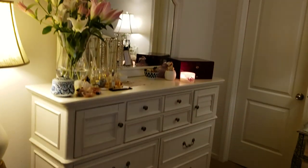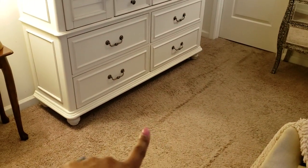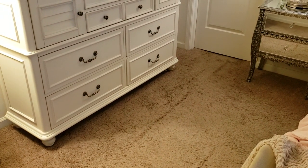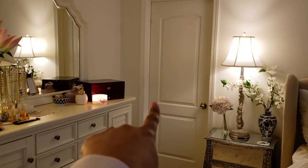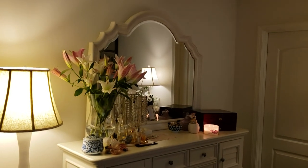One last look. We're also thinking about changing out the carpet. You see how it's wrinkling here? When you build a home, there's just stuff you don't think about. If my husband and I could redo things, we would have done laminate all over the house. It just would have been so much better than dealing with carpet. That room there leads to our master bedroom, and there's my nightstand. So yeah, hope you guys enjoy this tour.